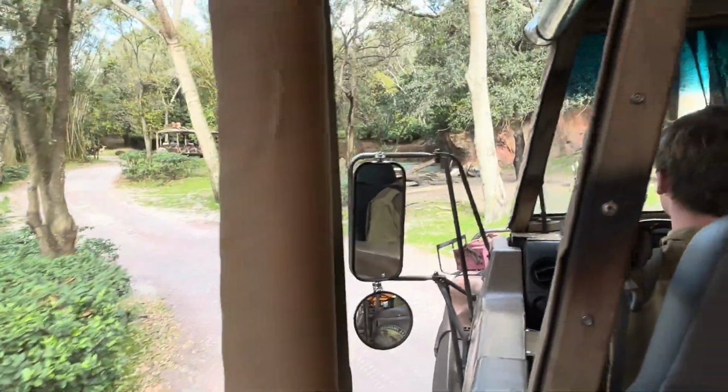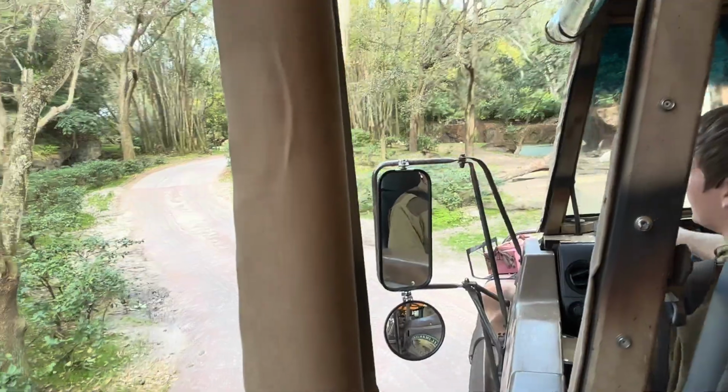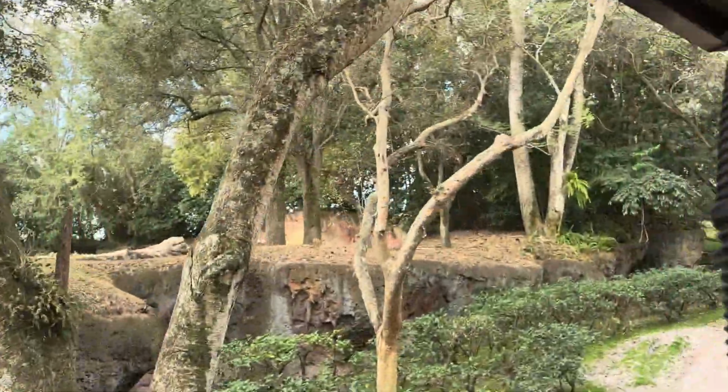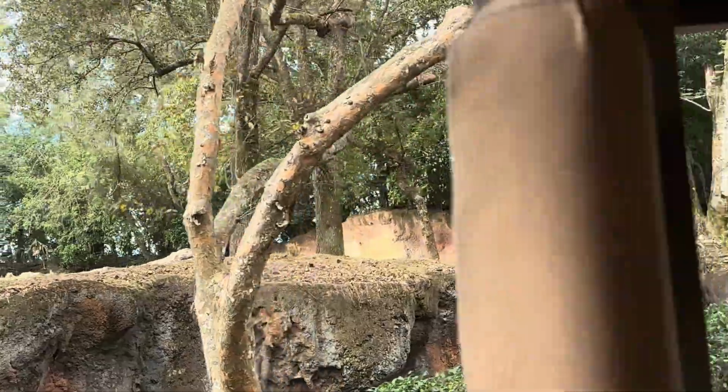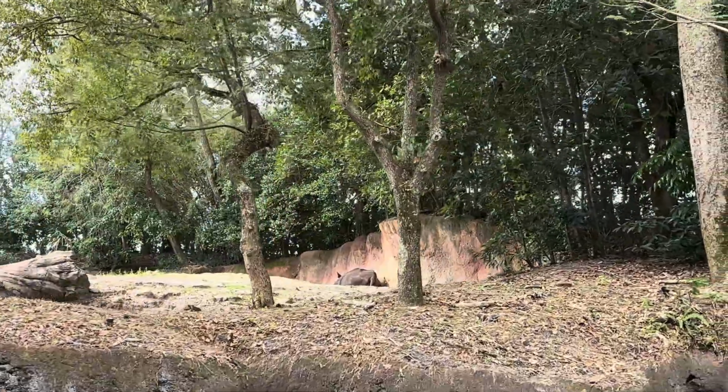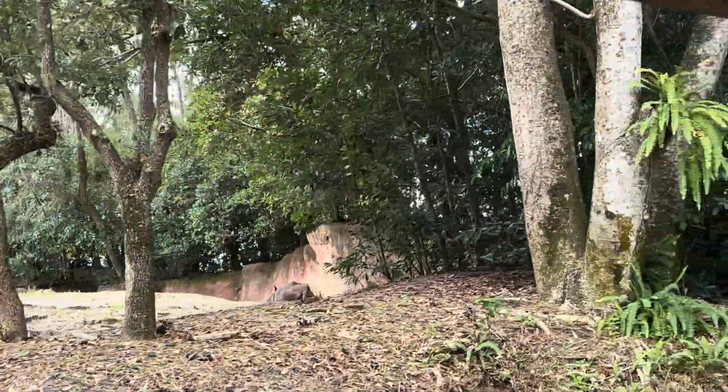Now, also over here on this far left side, on top of that hill, you may spot the back of a black rhino. Black rhinos are not a very social species of rhino. They like to do their own thing all by themselves. In 2015, there was only about 5,000 black rhinos left, but thanks to conservation efforts and efforts of governments.